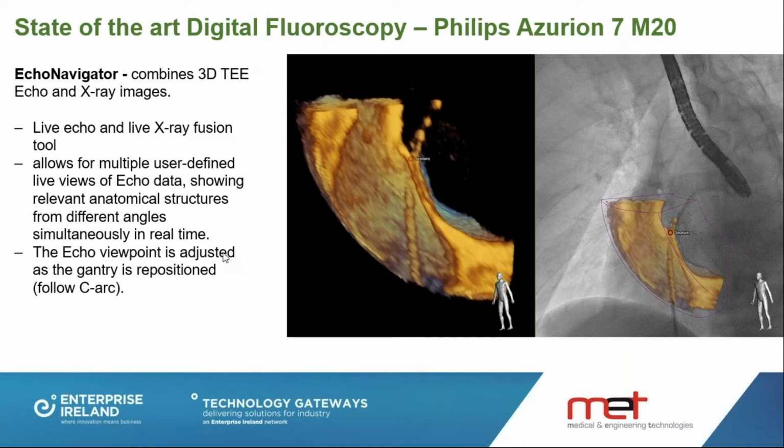The dual and overlay imaging capabilities of the Echo Navigation system allow for the accurate assessment of device deployment accuracy, while at the same time assessing, for example, the interaction of the device with the adjacent soft tissue. Next slide, please, Mark.